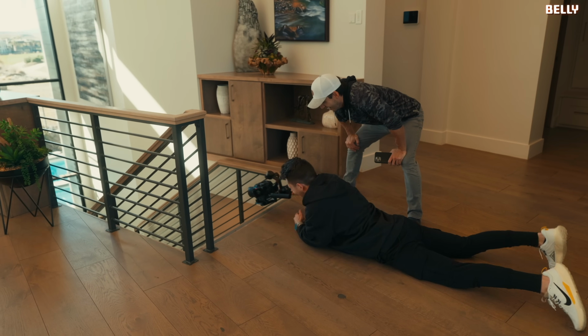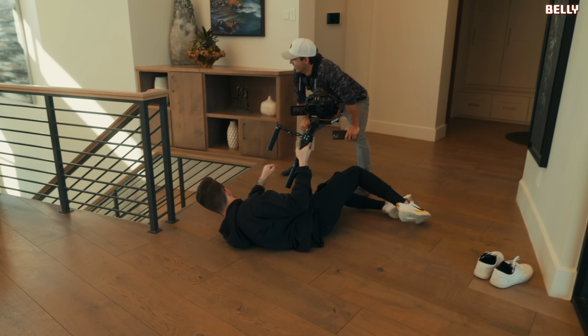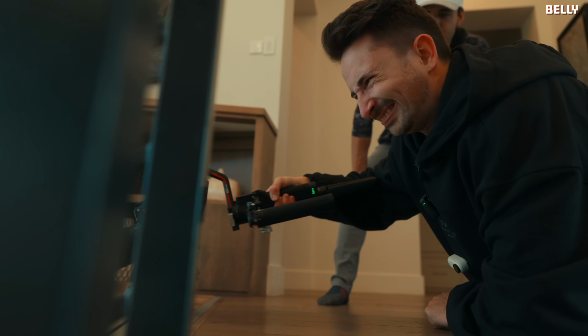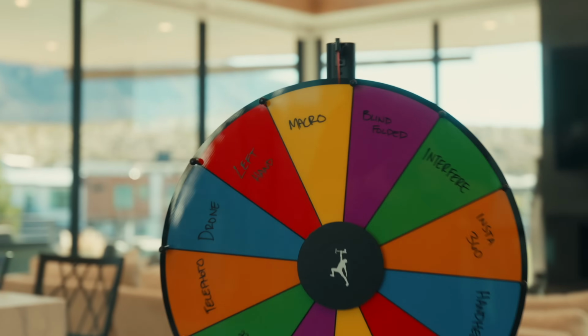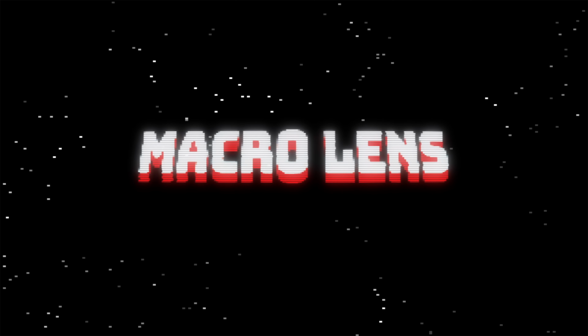I could do the stairs. Stop it. It's actually a cool angle, though. It's kind of cool. I'm just gonna freaking break my back in half. Macro, he's getting all the goodies, man. I don't mind the macro. That's what I'm talking about.